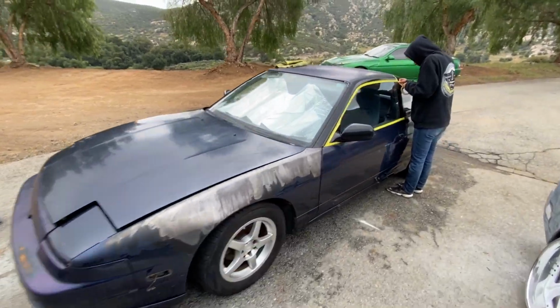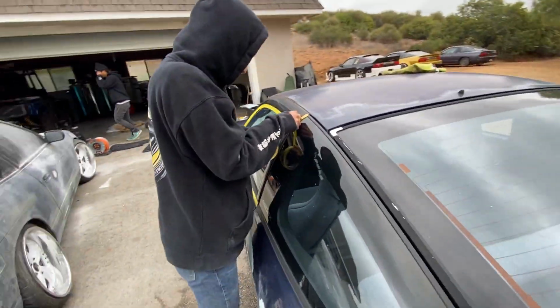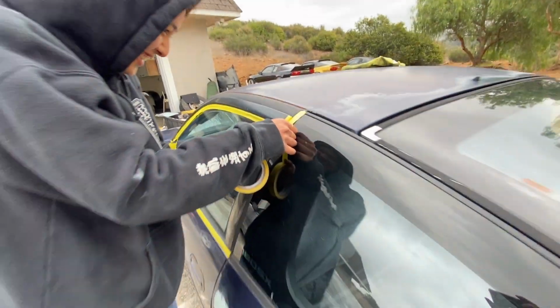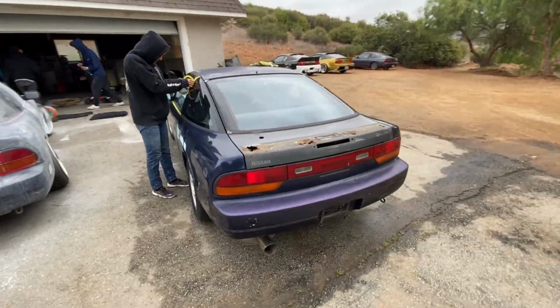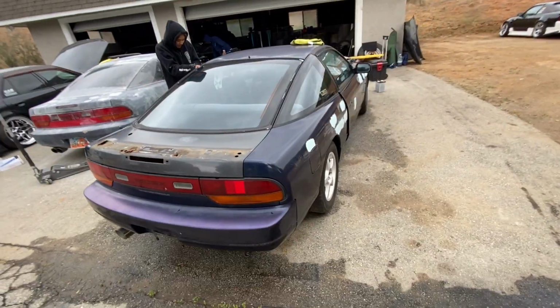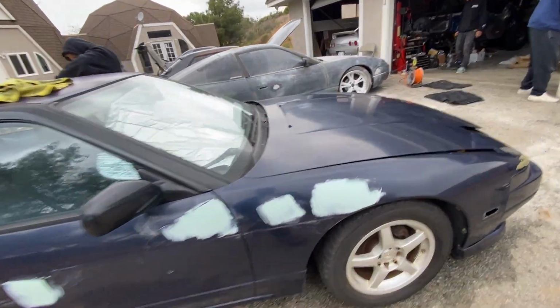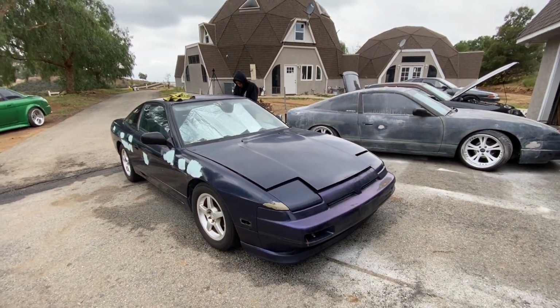So we're gonna paint this thing. Well, not we, but Kota is, and his worker here. Nino's masking the car. This thing's gonna be up for sale, so I just want to get it nice and original paint job. Should be good though.